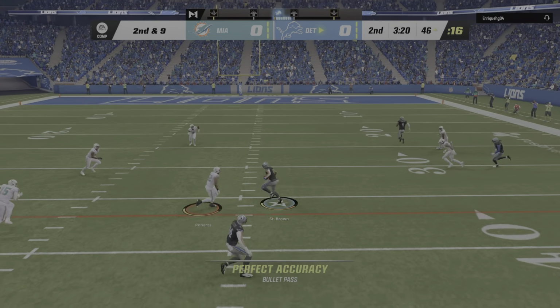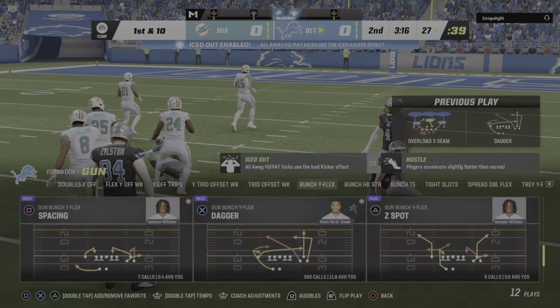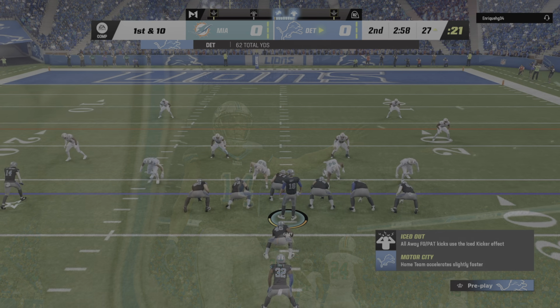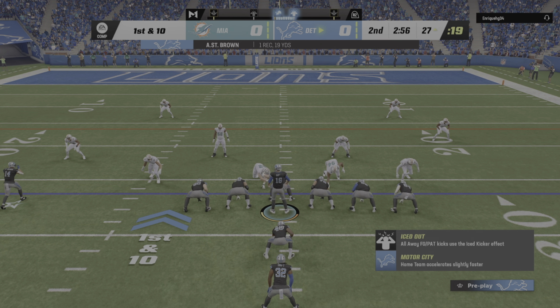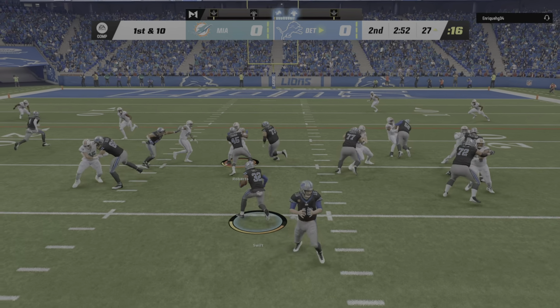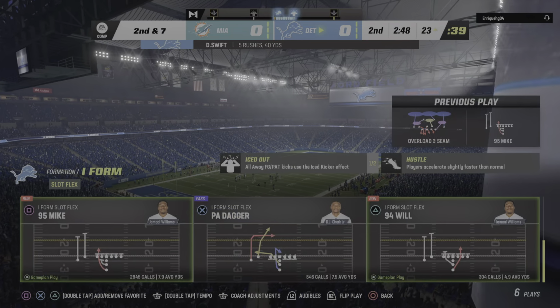On 2nd and 9, Goff. That's to Amon-Ra St. Brown. And he's got another 1st down as he's brought down at the Dolphins' 27-yard line. That's good for the Lions. Goff, a handoff here to Swift. And he'll get what he can up the middle, 3 yards.